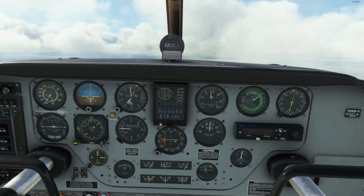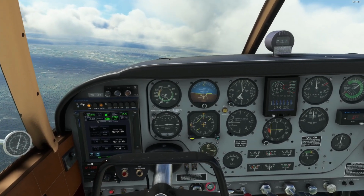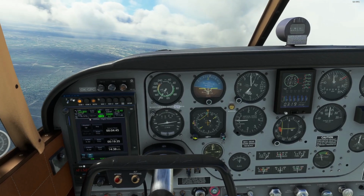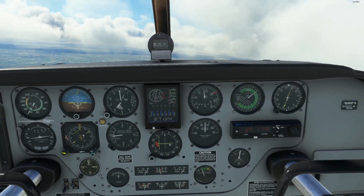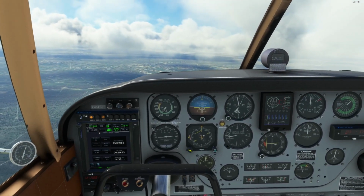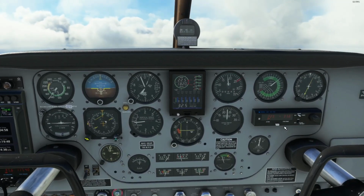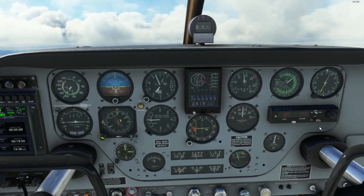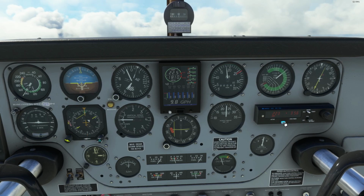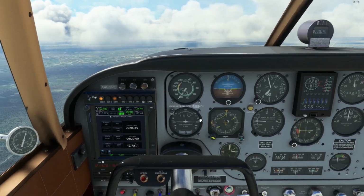Actually moving more to the right, so I need to make bigger correction. So let's turn to 70. Okay, not this one. Turn to 70. And it's 5 minutes, so I can switch to that other NDB. And I totally forgot to ident that, so let's do that now. 356.